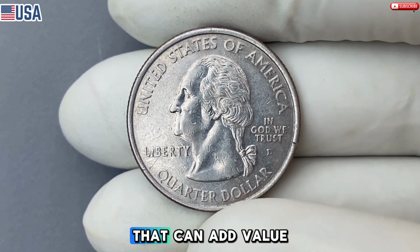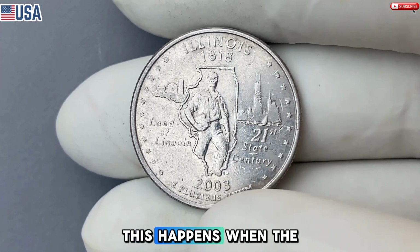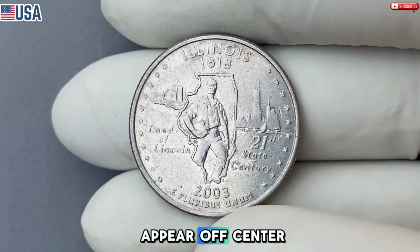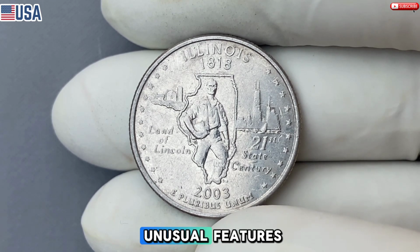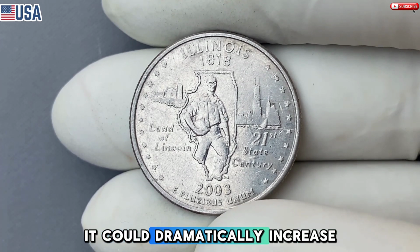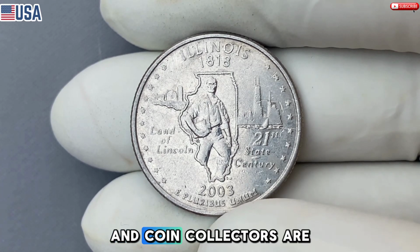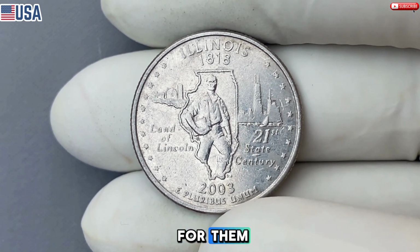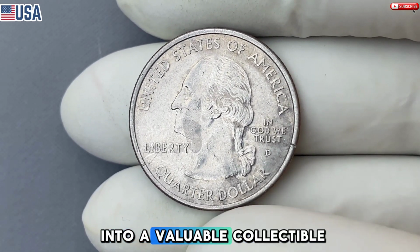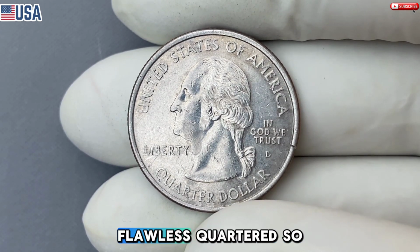Another type of error that can add value to your Illinois quarter is an off-center strike. This happens when the coin is misaligned during production, causing the design to appear off-center. If you spot any unusual features like these on your 2003 Illinois quarter, it could dramatically increase its value. These errors are extremely rare, and coin collectors are always on the lookout for them. Even a small mistake during minting can turn a coin into a valuable collectible, making it far more valuable than a regular, flawless quarter.